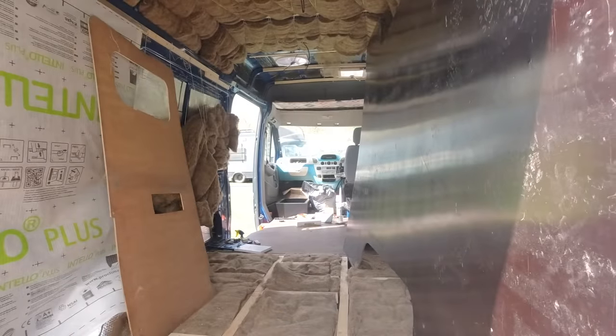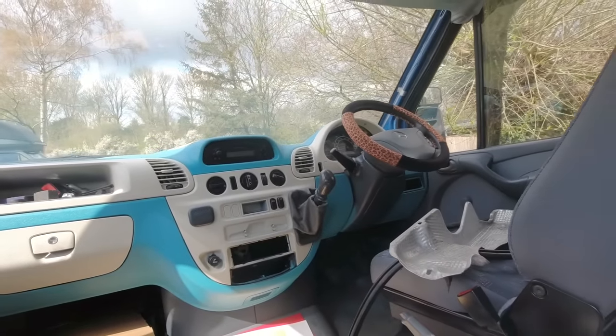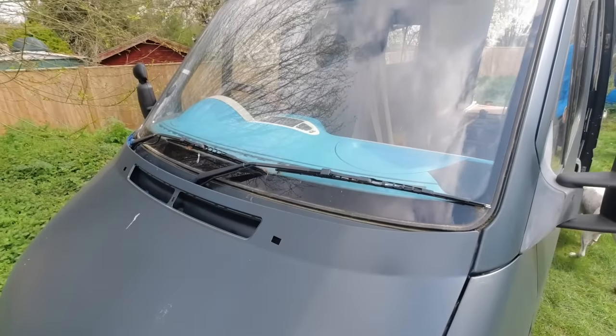And then your super custom dash. Oh man, I love it. It's really grown on me. You really didn't like it, did you? I didn't like it at first. But I think, like you said, it's because of the difference outside and in.